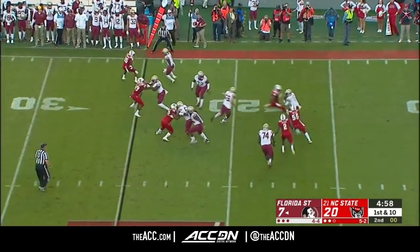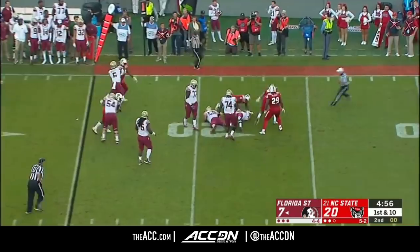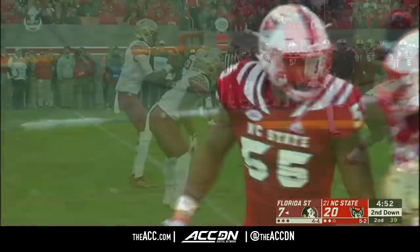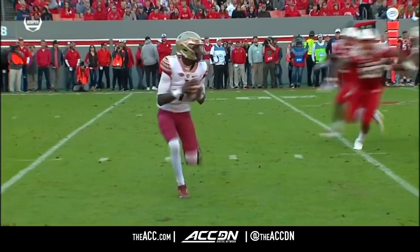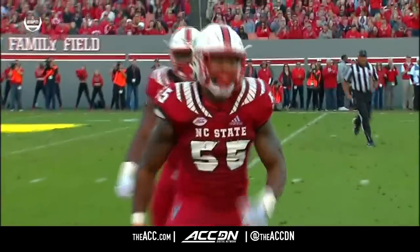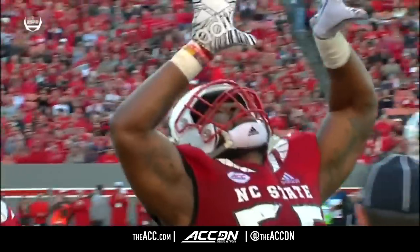James Blackman moving the pocket and has nothing there. Brought down by Deontay Holden. Raheem McNeil was in the backfield right away. It was as if he was not even touched. You see him fly by right there. That created all the havoc. He's being very disruptive.